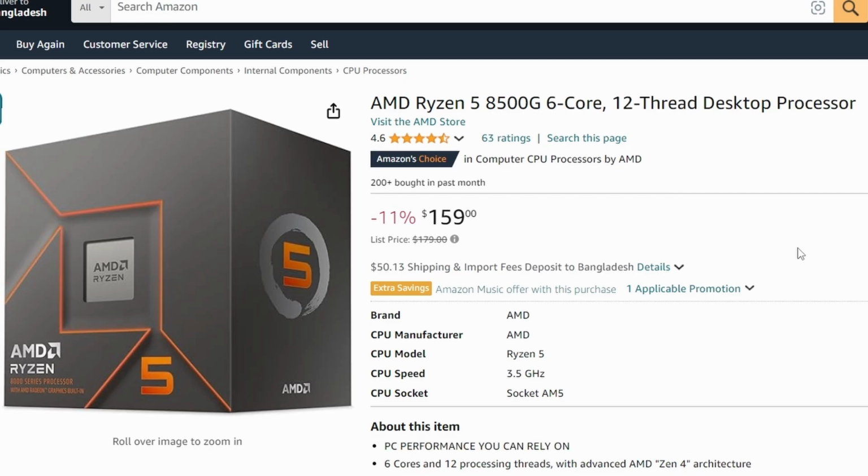And don't forget the 8500G, which is the cheaper variant, of course, getting $159, an 11% price cut. Again, it's just confusing. Why are they giving a price cut for a newer processor, right? It doesn't really make sense. It didn't even launch that long ago, and already we're seeing a price cut here, which is nice to see, of course. And probably this is the most budget-friendly one, the Ryzen 5 8500G. Pretty good deal, I'm gonna lie, a 6-core 12-thread processor, and of course having an APU makes it even better. So yeah, it's quite a good deal.